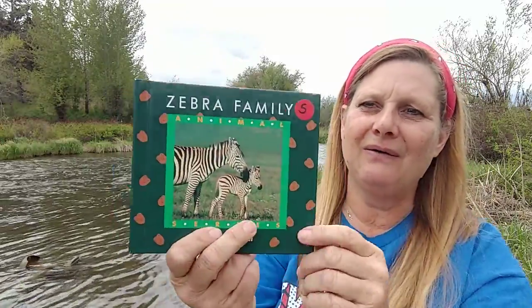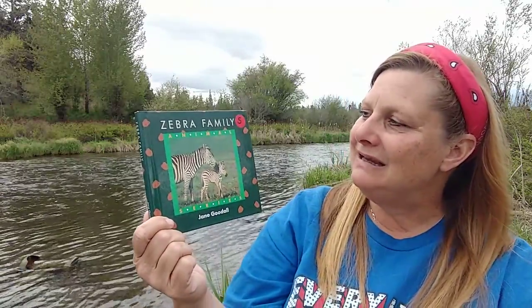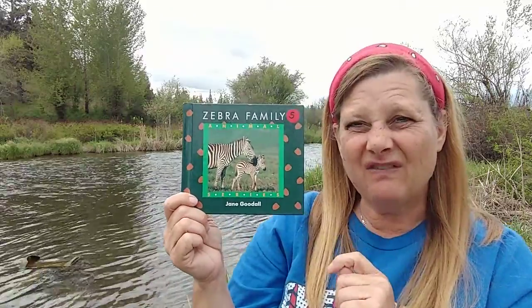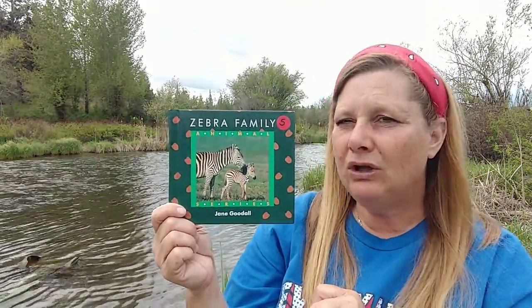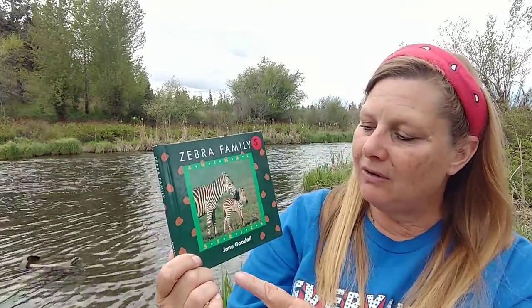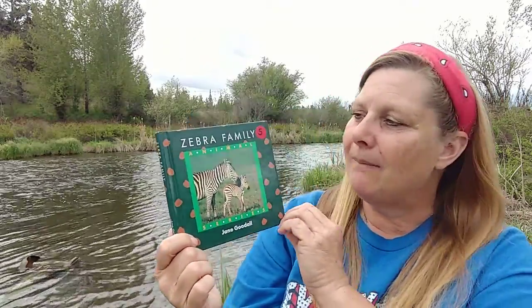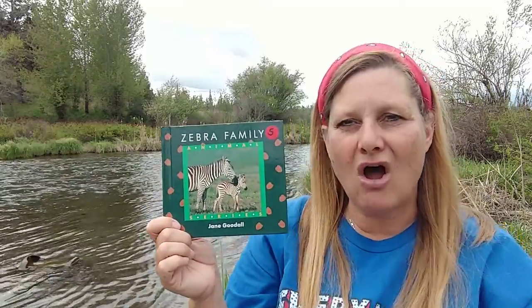Z. There we go. And we have one more story here. It's called Zebra Family. And this is actually written by a very famous author. You probably haven't heard about her yet, but when you get older, you will study the works and about all these animals by Jane Goodall. And Jane Goodall wrote this story about the zebra family. So she is our author.